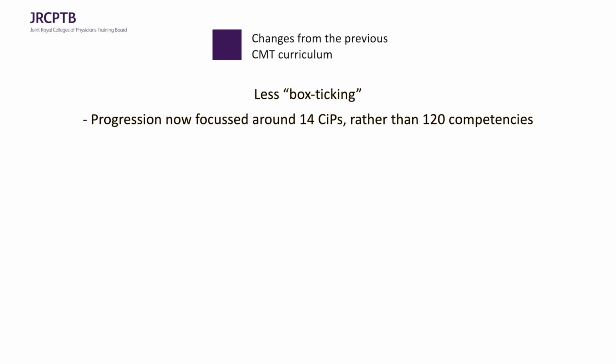The development of these capabilities in practice represents one of the most significant changes from the previous core medical curriculum. Training is now based on demonstrating progression in 14 broad areas directly related to the professional skills required to perform the role of an internal medicine specialist doctor. The focus on 14 CiPs, rather than approximately 120 competencies, as was the case in the previous curriculum, means there is much less box ticking, something that was repeatedly highlighted as a problem with that curriculum.